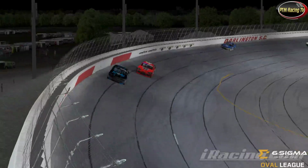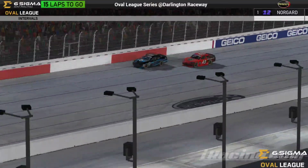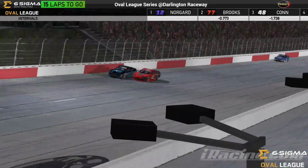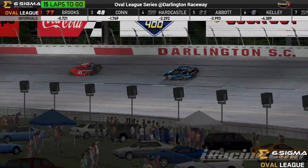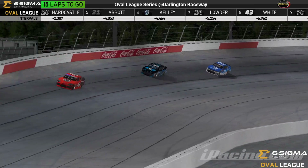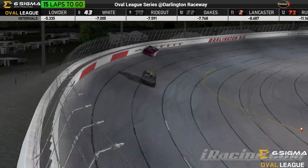Nice job by William White, but unfortunately, it's not going to save him too much here from the rest of the field. Mike Rideout taking the spot over as it looks like White is going to go back down the inside. He's looking for the pass on Rideout. And Rideout goes into the wall there entering turn number 1. Overshoots the corner and couldn't get back down. That's that troublesome turn. If you don't get it off in time, you're going to cost yourself more than you realize. And he just found that out the hard way.